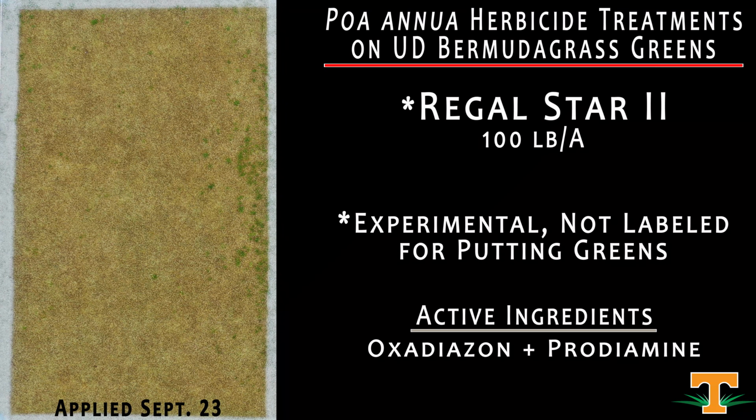So what we see in this plot is Freehand at 200 pounds per acre. Again, this currently does not have labeling for use on Ultradwarfs, but it is something that we are exploring as a potential 24C option for turfgrass managers down the road. This was applied on November 9th.